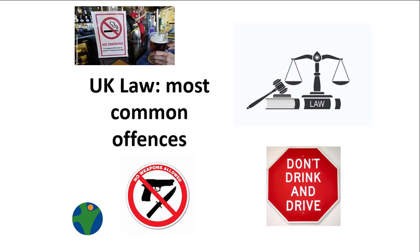UK law, most common offences. In this presentation, we are going to be looking at some of the most common do's and don'ts with regards to the law in England.